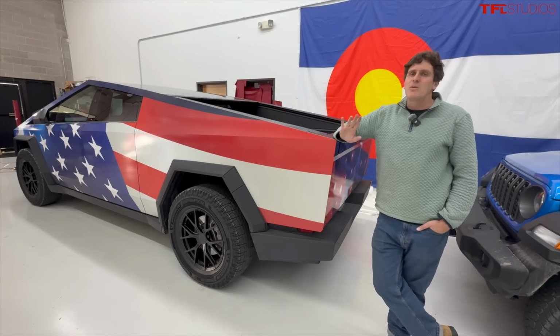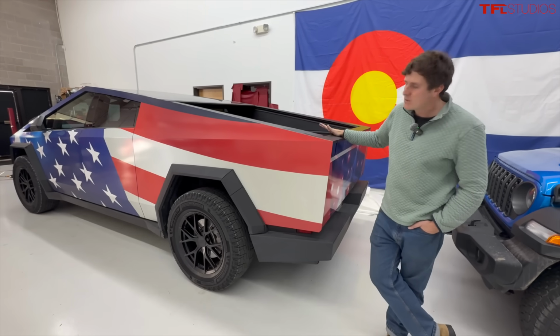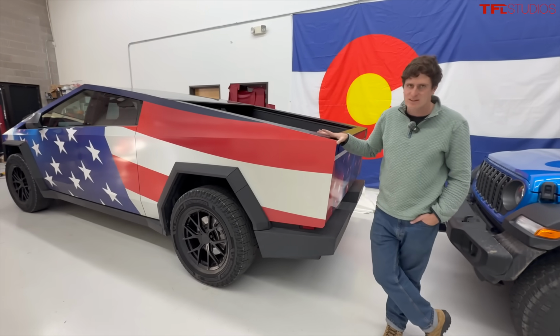It's not as bad or as good as the world will have you believe. It's kind of just right down the middle in my opinion. It does some things really well. It's the best car I've ever driven and not a great truck in some ways.